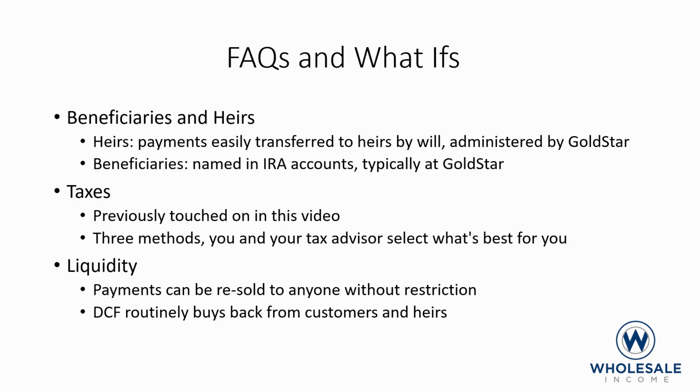You and your tax advisor will select the method that's best for you. You can find some more information on that tax page on the inventory itself. And I'd be happy to speak directly with you and your tax advisors if there are further questions on that.